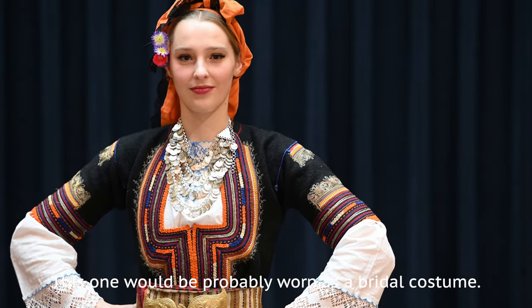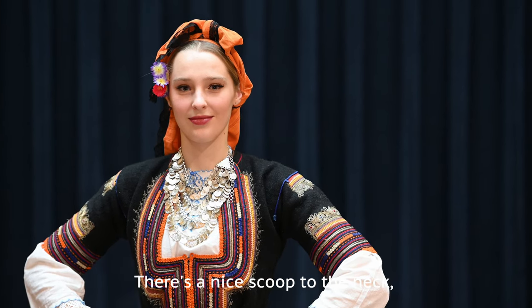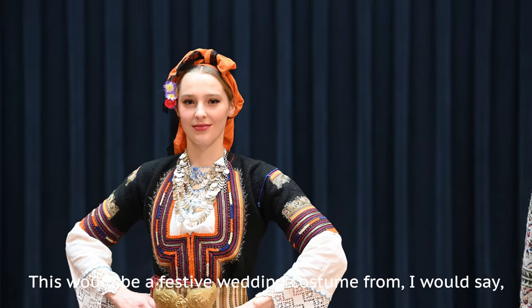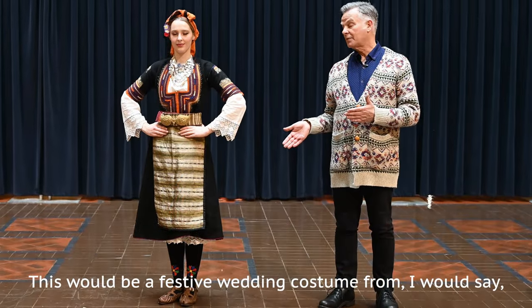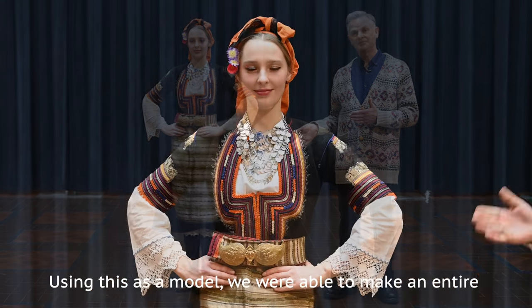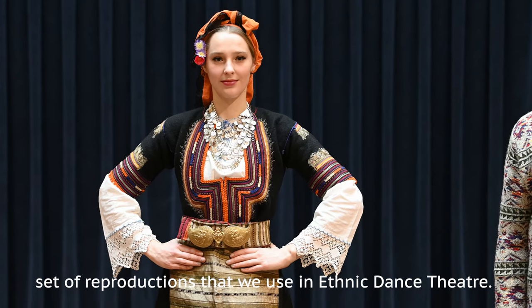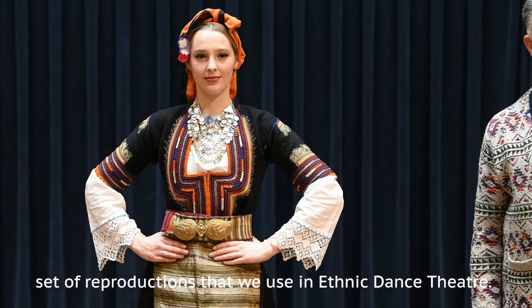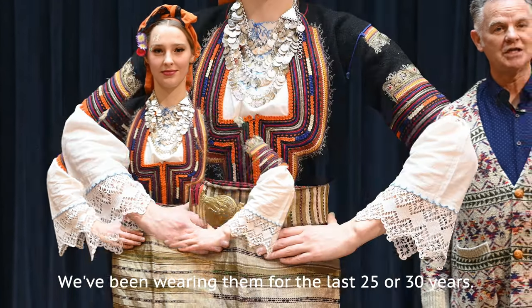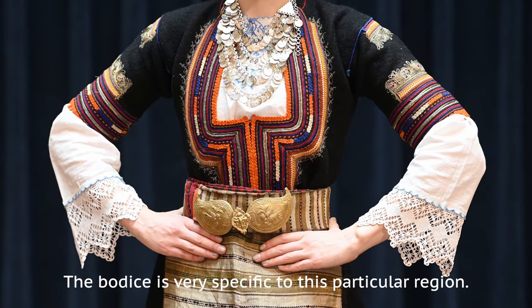This one would probably be worn as a bridal costume. There's a nice scoop to the neck, and she's wearing her dowry. This would be a festive wedding costume. I would say this one is probably from the late 1890s. Using this as a model, we were able to make an entire set of reproductions that we use in ethnic dance theater. We've been wearing them probably for the last 25 or 30 years. The bodice is very specific to this particular region.